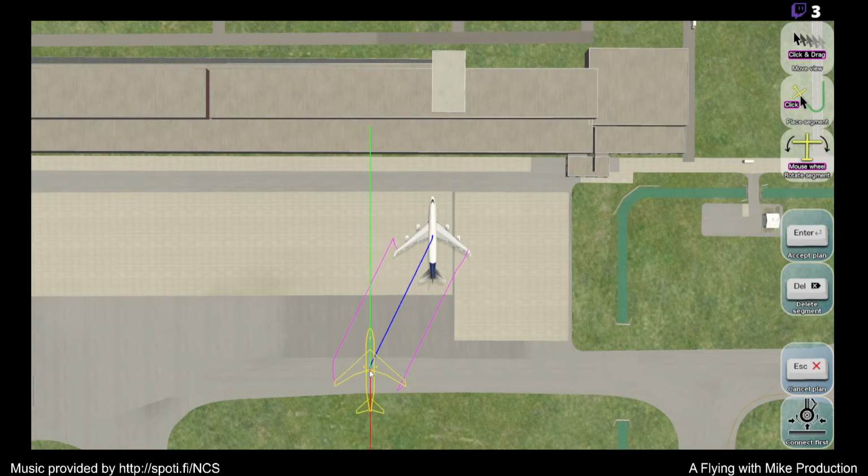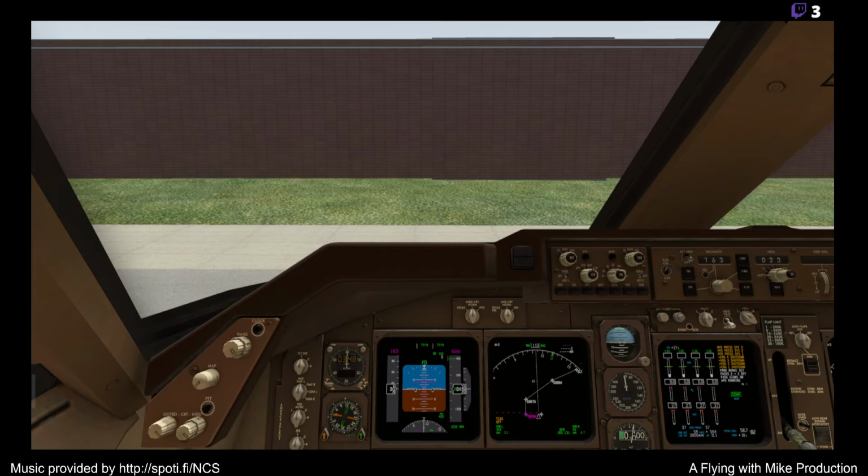All right, so we're going to come out. We'll go like that. And click, enter. Ground to cockpit, tow is driving up. All right, and that takes care of getting us ready to push and start. All right, folks, here we go. Really wish I knew what the number letter was, but we'll just go with what he says.